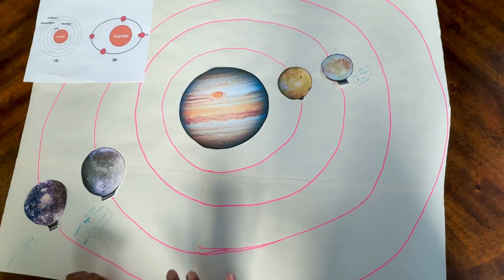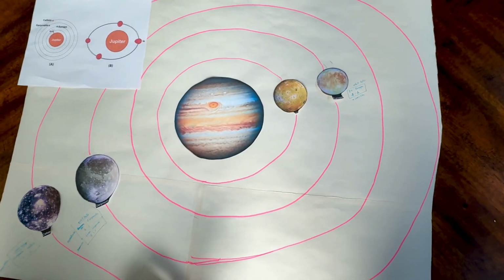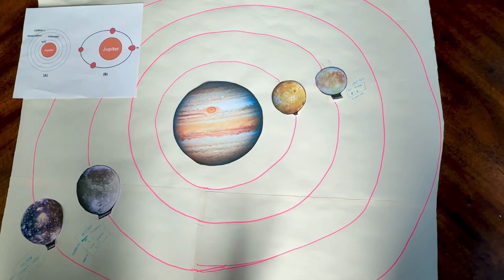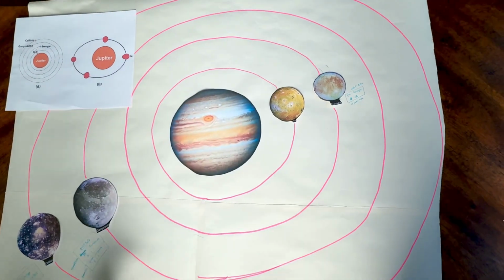The Galilean moons are the four largest of these moons, and they were actually found by Galileo Galilei himself. The reason the Galilean moons are very important is that back then, humans thought that the Earth was the center of the solar system and the sun rotated around the Earth, whereas in contrast, Earth rotates around the sun.